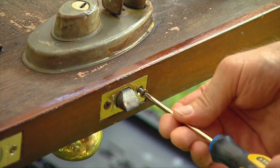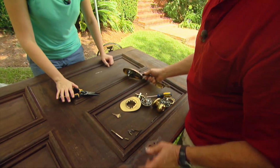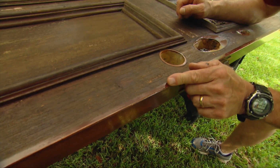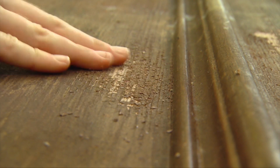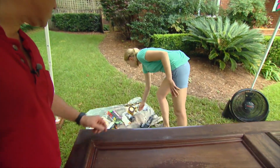To do the job right, you'll want to remove the hardware and lock set from the door first. Boy, you can really see right there the difference between that. That used to look like that. And you see the finish, how much that sun's baked it away, and just all of these flakes. Gee whiz. Of course, as with any job, safety equipment is so important.